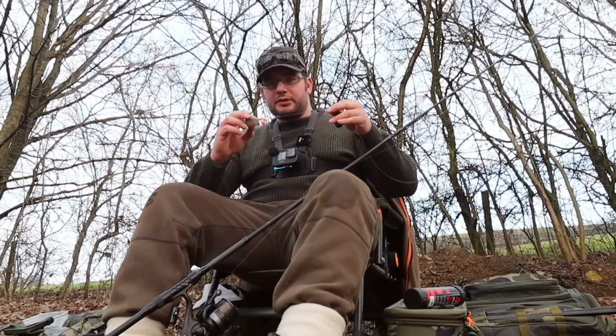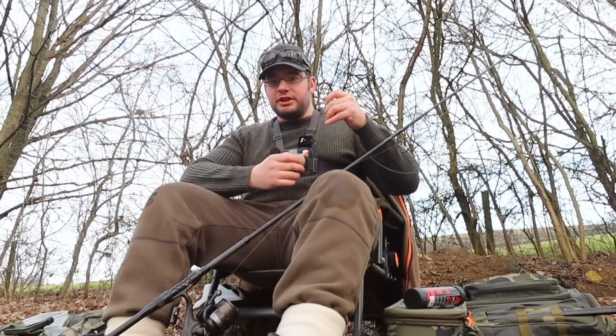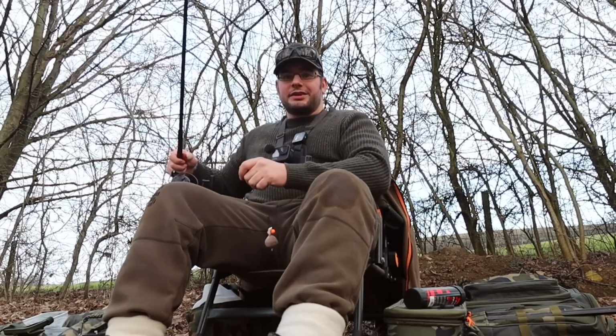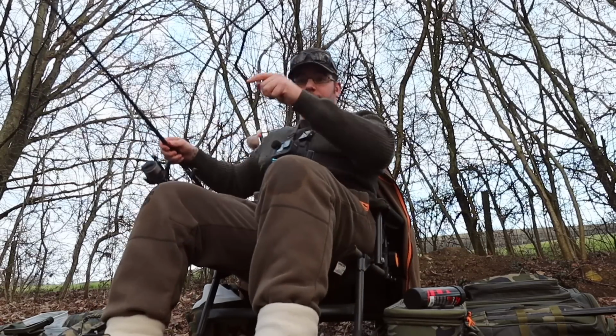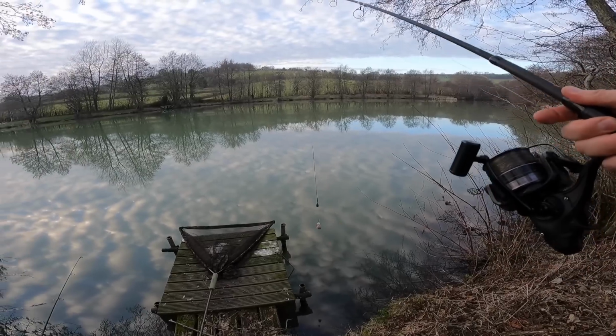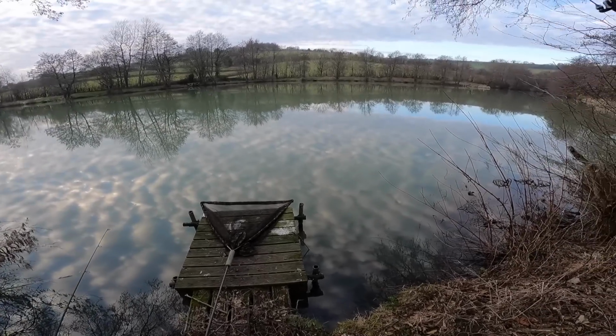So I think just putting a nice fresh bag of that oily ground bait out could potentially get us a bite. So it's not going to do any harm, that's for sure. So let's get this one back out there, and then we'll redo the other one. Right, here we go then. Just recasting the right hand rod.